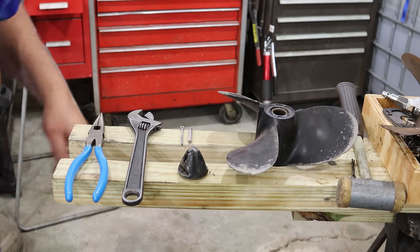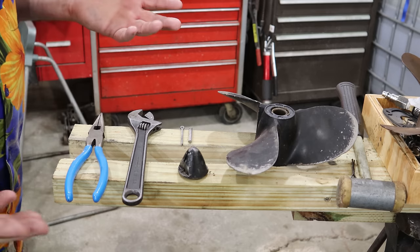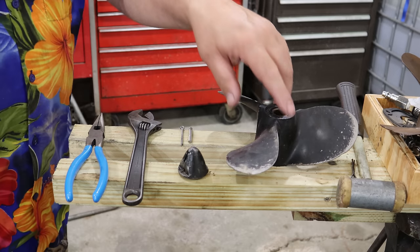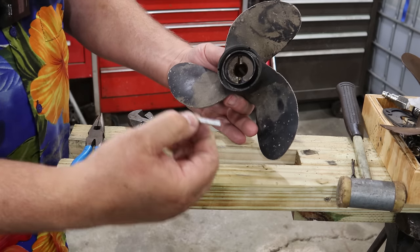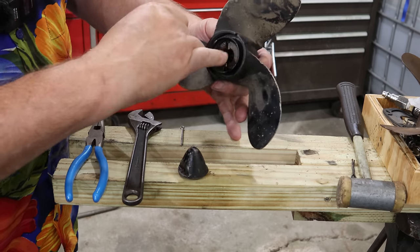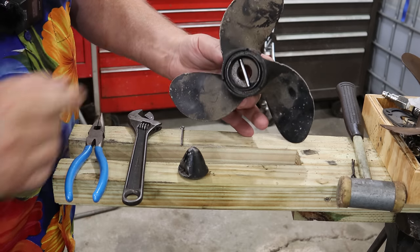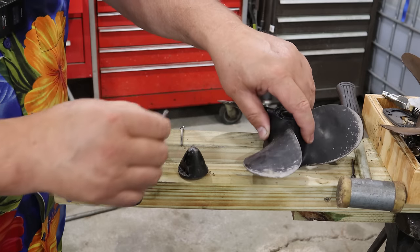While we're working on this old motor, I want to take a moment to show you what you probably should have along with you, just for breakdown purposes. You've got a prop like this that has a pin drive. What I mean by a pin drive is there's a pin like this that goes through your prop shaft, and this slot right here holds the pin, and that's what drives your prop.